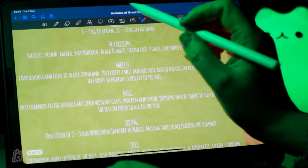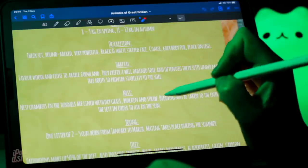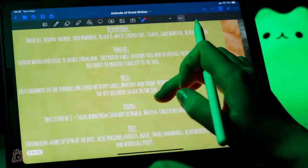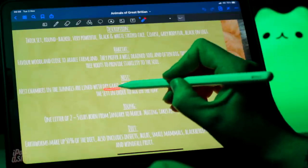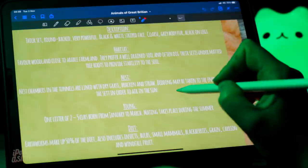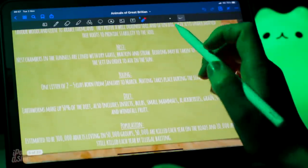Where do they live then? They tend to favour woodland, which is close to arable farmland. They prefer well-drained soil and they often dig their setts under matted tree roots to provide stability to the soil. That's very clever. The nest chambers in the tunnels are lined with dry grass, bracken, and straw. And they actually take their bedding to the entrance of their sett in order for it to air dry in the sun and make it nice and fresh for the night when they're sleeping. I thought that's really, really cool.